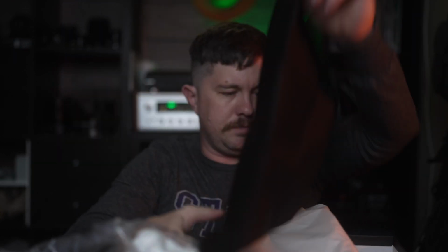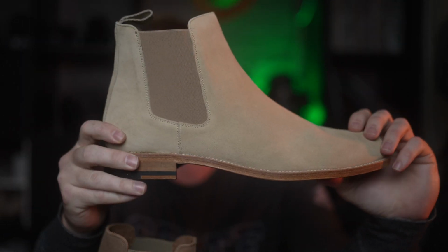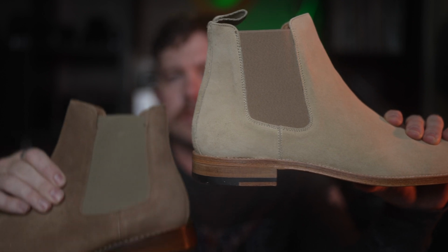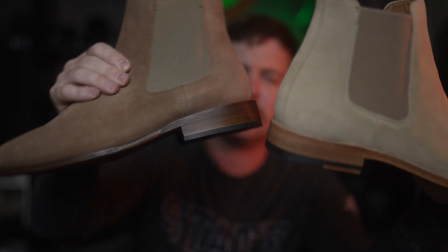Also bagged individually. And it looks as though the Taft also comes with a little boot bag here. It says Taft on it. Now here are the two boots. This is the Taft, and this is actually the color I was kind of going for, and I thought I was getting on the Thursday website, but these are the Thursdays.